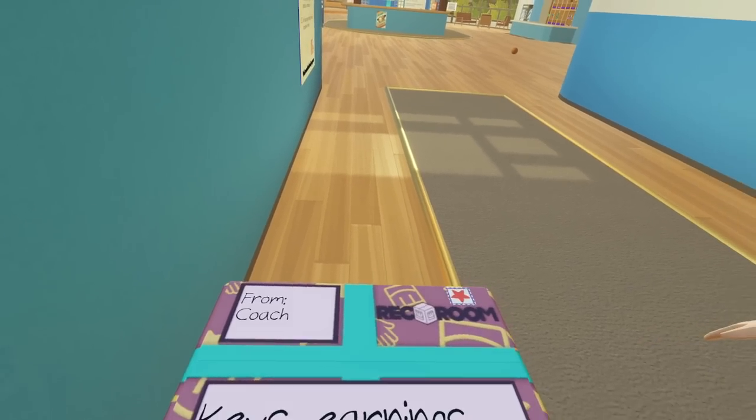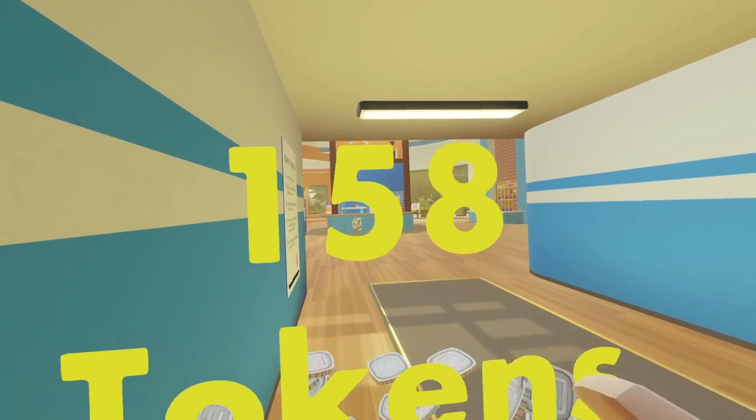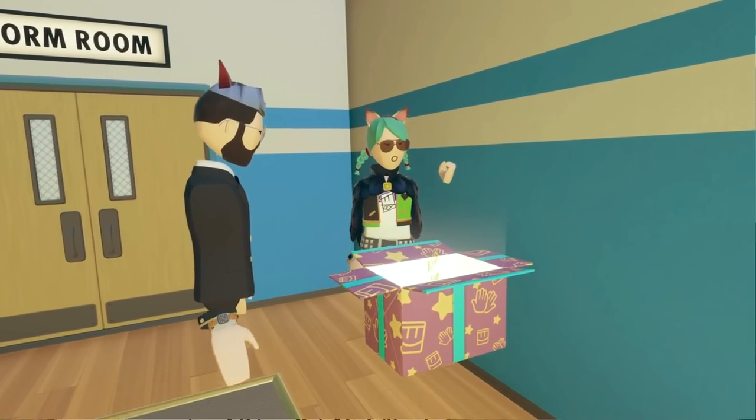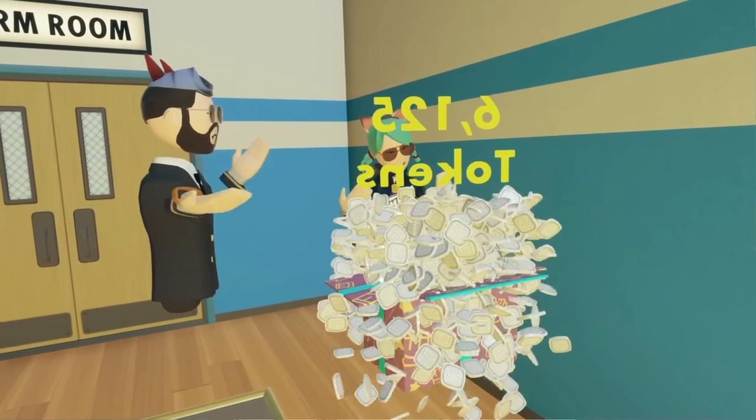There you go. Keys earnings. Yes, I'm a creator. 158 tokens. Let's go. Invention earnings. It's got to be from the clubhouse. Come on, make it a good Holotar sales week. Ooh, let's go. Oh, wow.